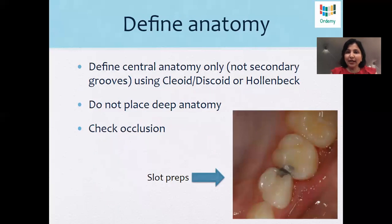And then you define the central anatomy only. So there you don't have to go into defining the secondary grooves, etc. Just basic anatomy, and do not place deep anatomies. Make sure you always check occlusion. And a lot of times we do slot preps, which are shown in this picture. They're quick and easy and they stay pretty well. So I think that is the part for the amalgam.